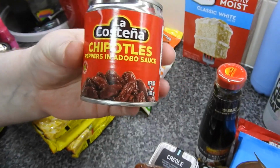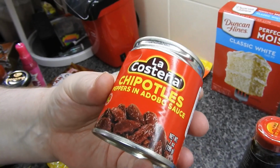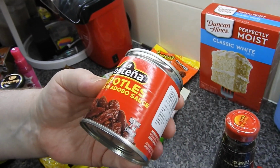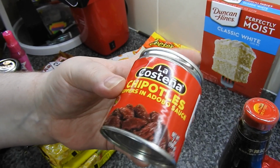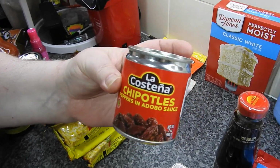This I see all over American hauls, especially Mexican food and stuff like that. So next time I do my bulk pot of chili, I'm going to add these in.